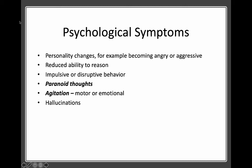And even occasionally, you'll see people having hallucinations. And you'll remember that hallucinations are false sensory experiences. For example, people hear, smell, or see things that aren't evident to anybody else, that aren't real.